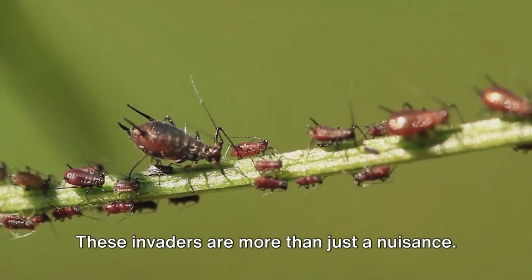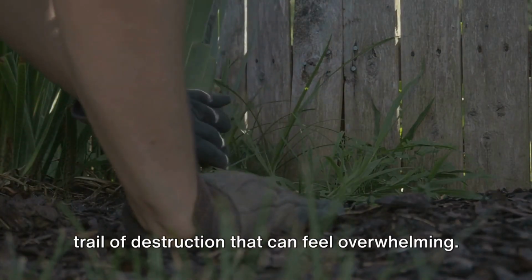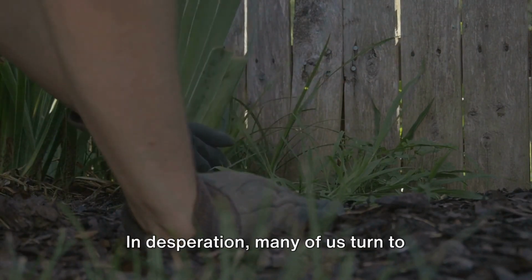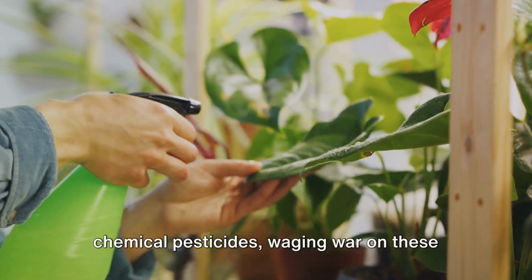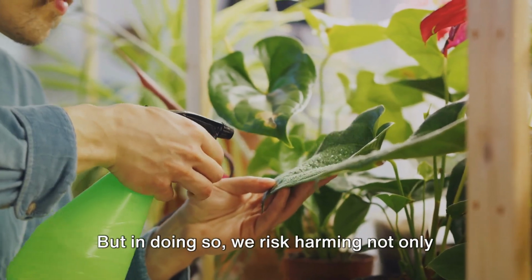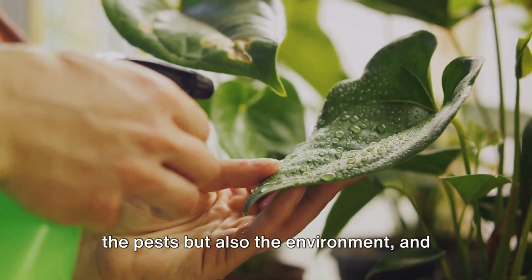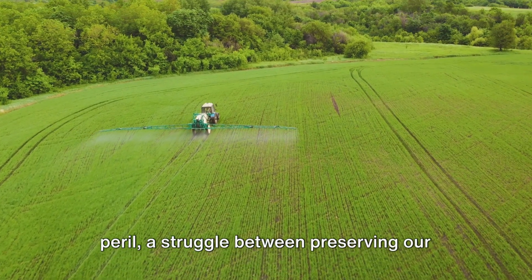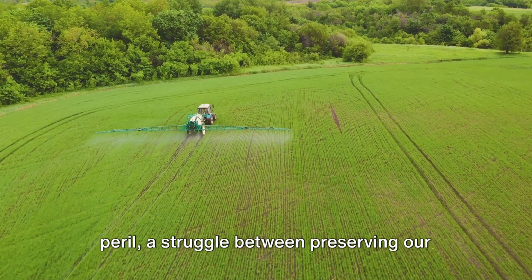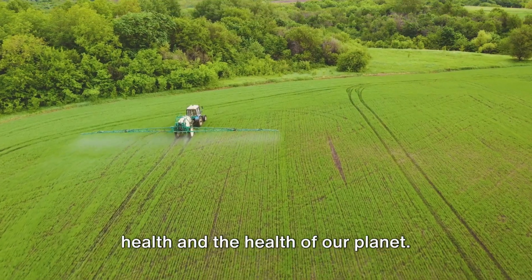These invaders are more than just a nuisance. They can decimate a garden, leaving a trail of destruction that can feel overwhelming. In desperation, many of us turn to chemical pesticides, waging war on these pests with a barrage of toxins. But in doing so, we risk harming not only the pests, but also the environment, and even ourselves. It's a battle that seems fraught with peril, a struggle between preserving our garden's beauty and safeguarding our health and the health of our planet.